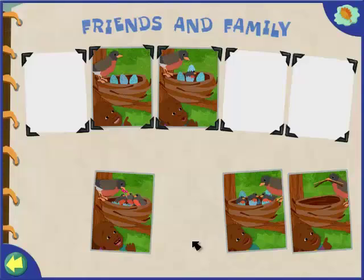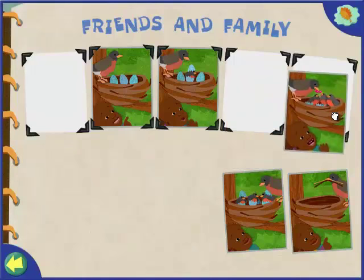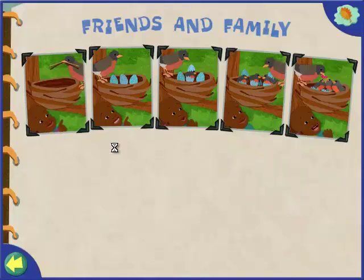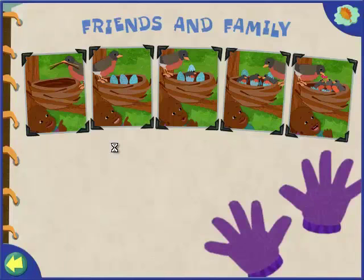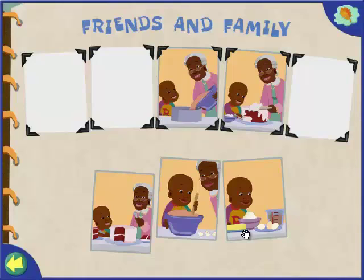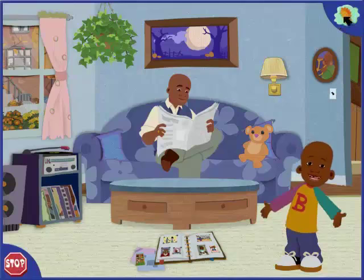Let's put the pictures where they belong. Great! You did it! We watched a mama bird feed her baby chicks. Look! The gloves we need for the fall surprise. Let's take them. I'll hold on to this while we play. Oh, right! We got something we needed for the surprise.